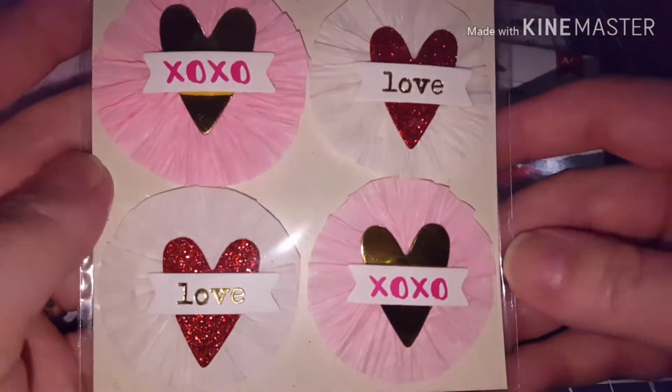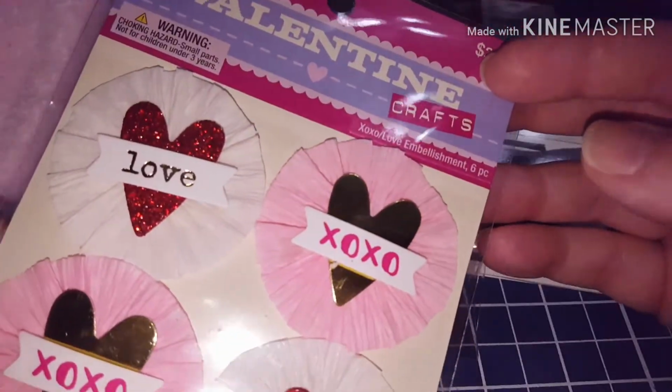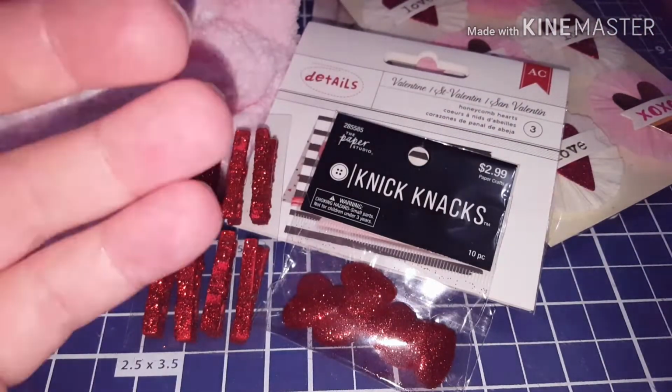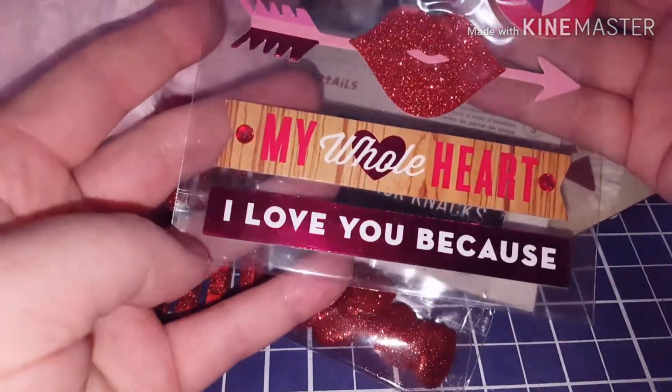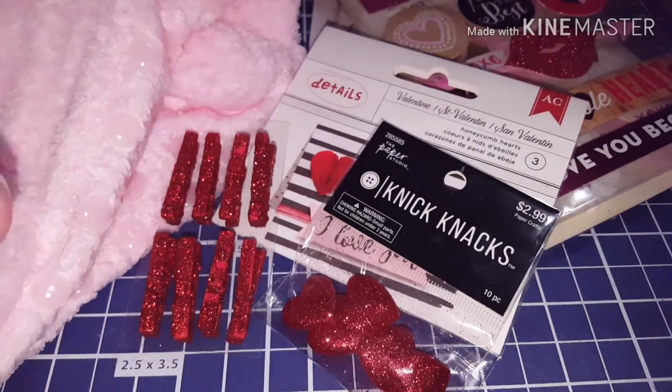Look at these lovely rosettes. How cute are those? Very, very pretty. Thank you so, so much. Stickers. Beautiful stickers. Very pretty. Oh, these are pretty too.